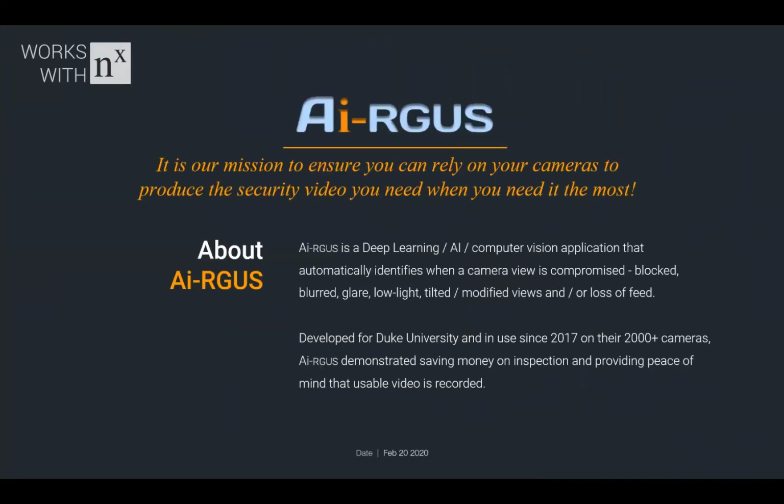We are an AI company, and it is our mission to ensure you can rely on your cameras to produce the security video you need when you need it the most. Specifically, we use AI to automatically identify if there is a problem with the image from the cameras, such as blur, tilt, glare, block, and low light. We developed this functionality for Duke University, where it has been running since 2017 on their 2,000 plus cameras. It has helped them save time and money on this task and has provided peace of mind. We are here to present this so you can benefit from the same.